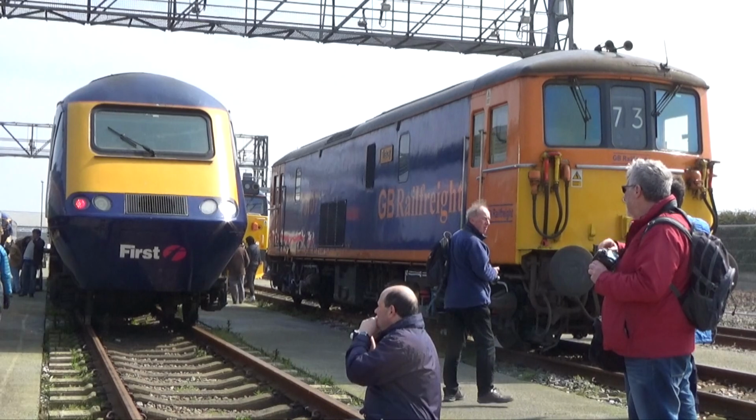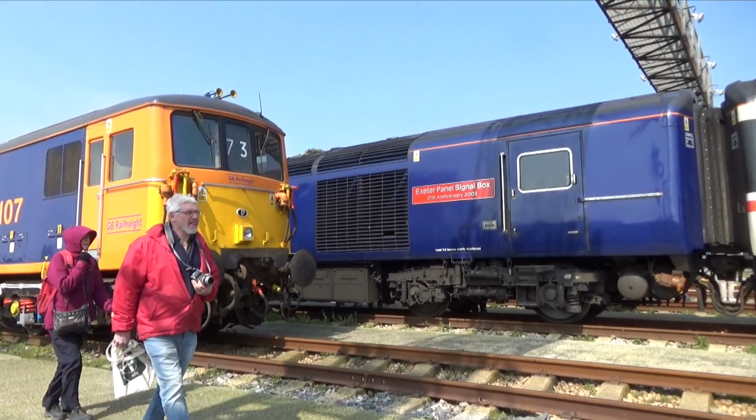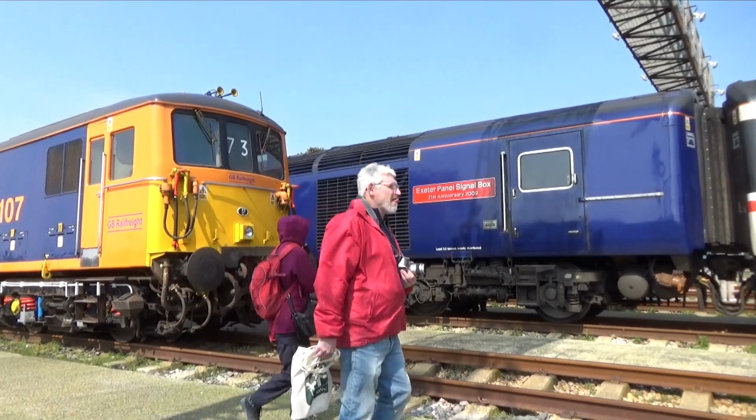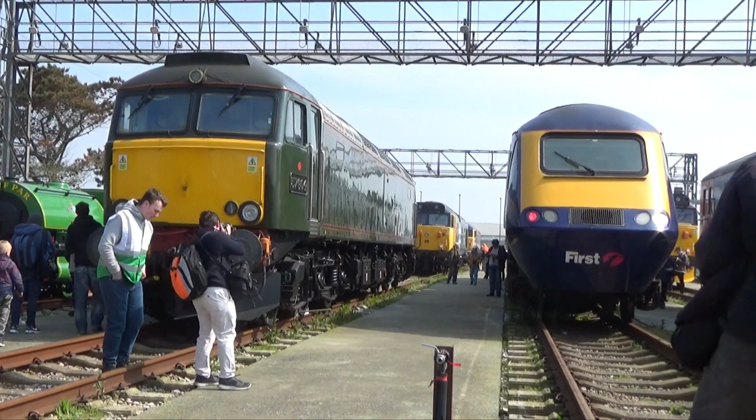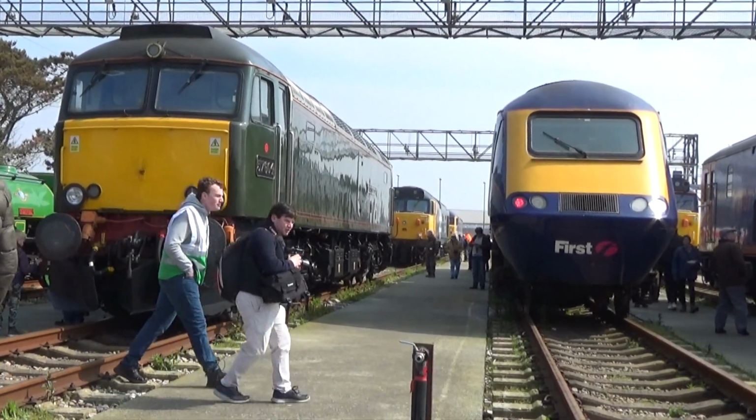Another of the fleet, 43162, is named Exeter Panel Signal Box 21st Anniversary 2009. The power car sports Great Western's blue livery and was originally built at Crewe back in 1981.